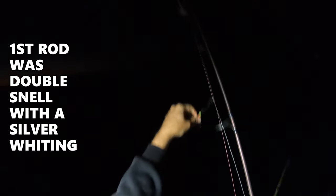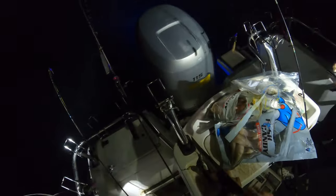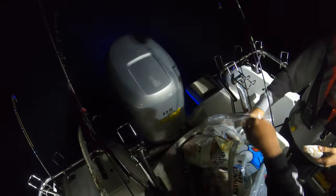All right, so second rod I've got out is going to be a snapper snatcher. Once again, 30 pound main line. I think these snapper snatchers have got about 50 pound. They're pretty thick. It doesn't seem to make much difference. So clip on the bottom. Sinker up. And we've got some pillies over there, mate. Some pillies.